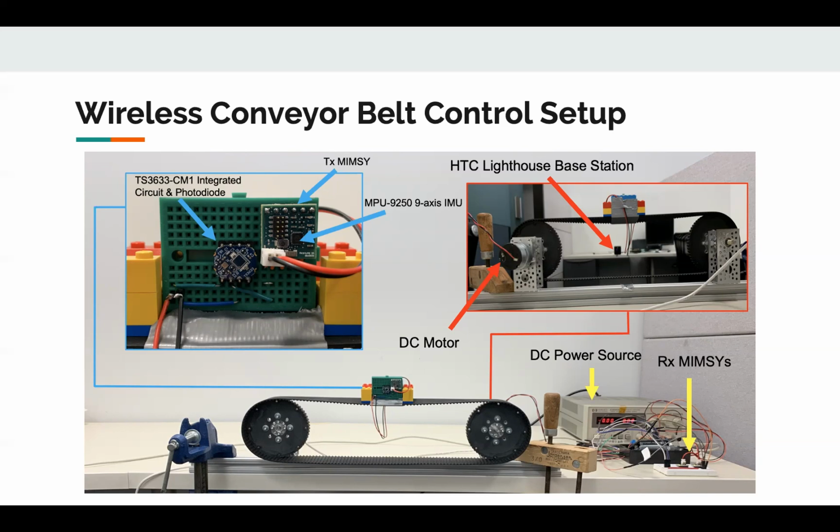information. The transmitting MIMSI on the cart updates the cart's position and velocity estimate on the conveyor belt via an extended Kalman filter, taking acceleration data given by MIMSI's onboard IMU in addition to azimuth data from the Lighthouse generated from the aforementioned hardware capture register and interrupt scheme.